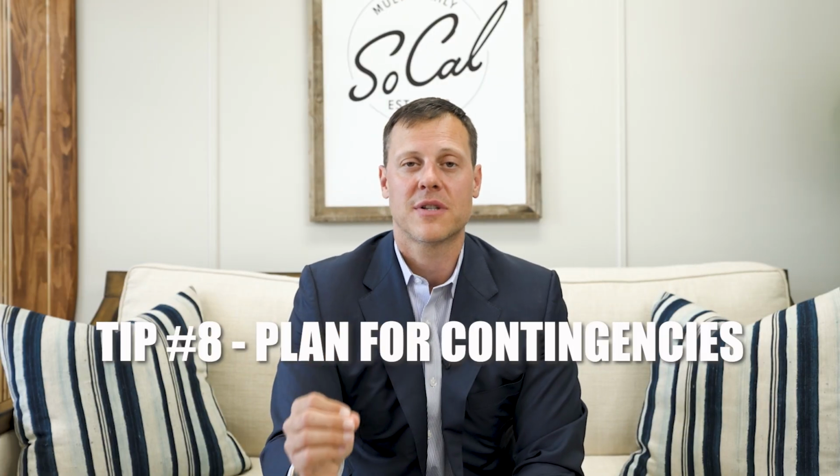Plan for contingencies. This is where you just want to have a little allocation in case something doesn't go right. A pipe breaks, or the roof didn't last as long as you wanted it to, or you had a couple extra turns and you need to increase your budget. Just having a pad there, because something will probably not go as planned at some point within your investment purchase of a multifamily property. So having a little pad there is very important.